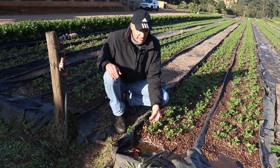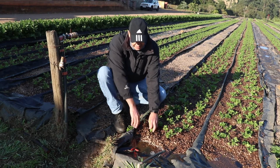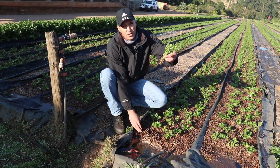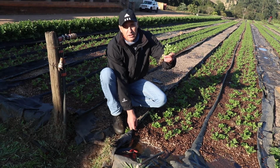So this is table celery. It's been in here for about 2 or 3 weeks. You can see I'm going to take it out of the bed because I can easily put it back in. But you can see we start with a plug or a seedling, which is very much similar to what you would buy from a commercial nursery.